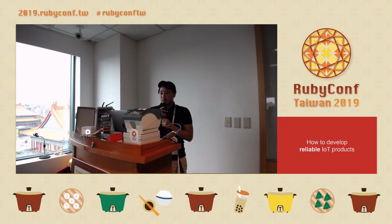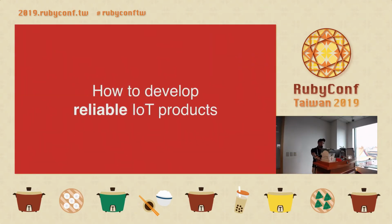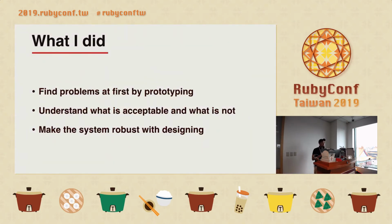So today I showed you two products. I had no experience developing hardware so far, so in developing those, I care about how to make them reliable. I think there are three key points. First is finding problems by developing prototypes. I'm not a hardware professional, so I built and described the system as best I could, and I found many problems and solved them.